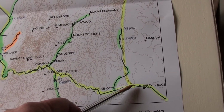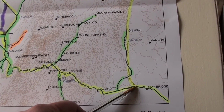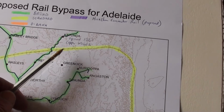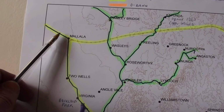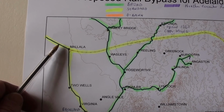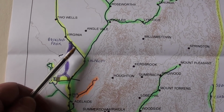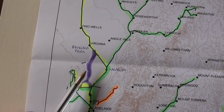A proposal is that just past Murray Bridge a rail bypass be built for rail and also for trucks to join onto the Keswick to Port Augusta line at Malala. The trains could then come back into Adelaide either via Salisbury or via the proposed Northern Connector railway line.